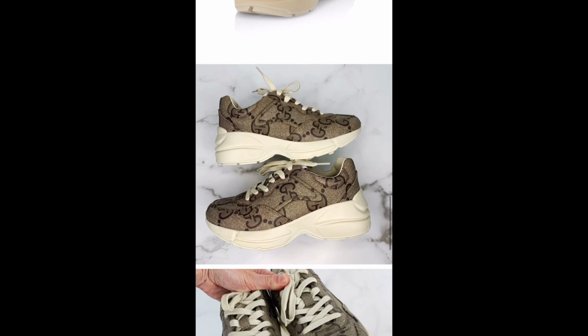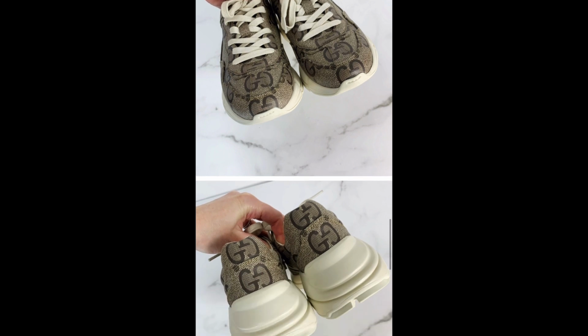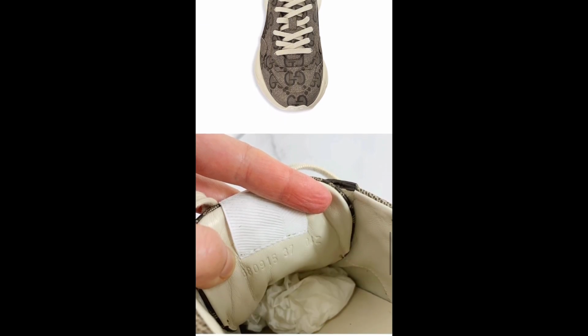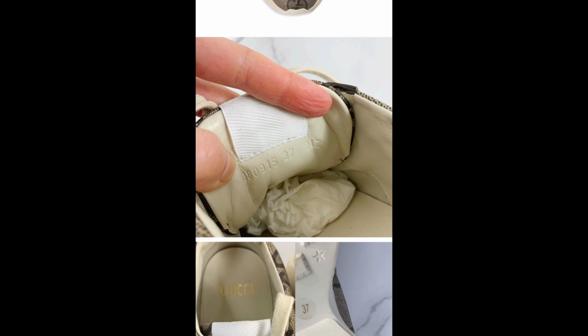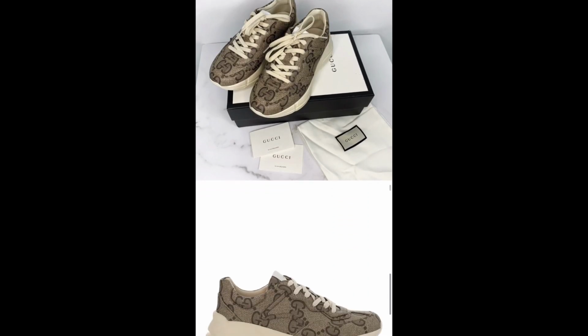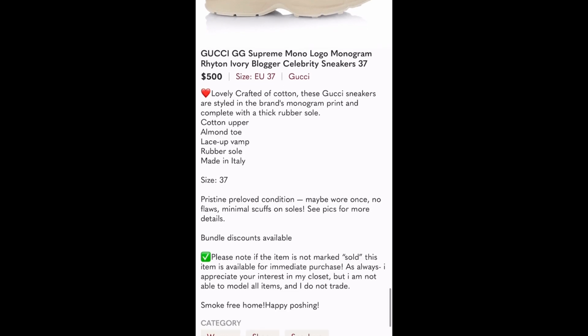Yeah, these were obviously authentic. I think I have a tag picture here to show you. Just like the current shoes I'm showing you have that Gucci imprint that's just slightly off center, that's just how they normally look. On the inside they did have a serial number, imprinted into the leather of the inside of the shoe. So these were definitely authentic, but they're obviously a very different style.